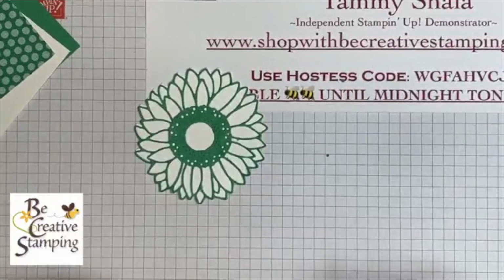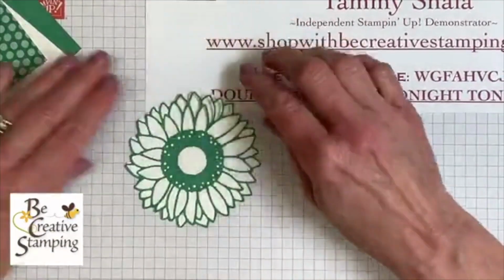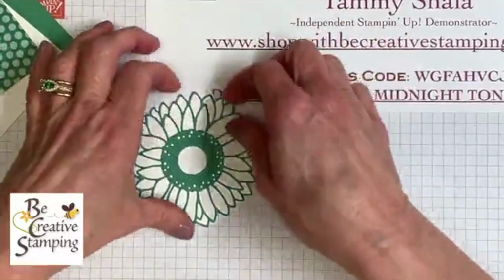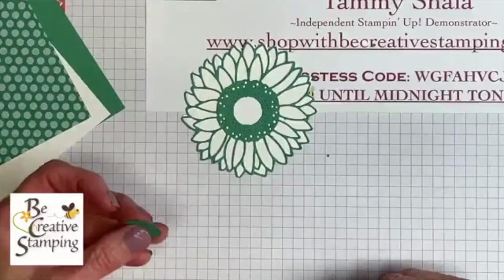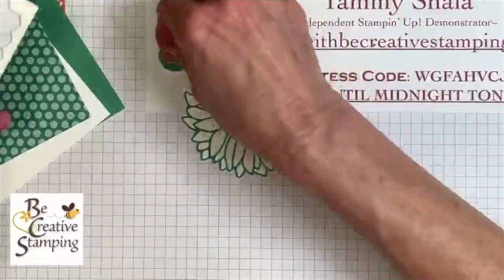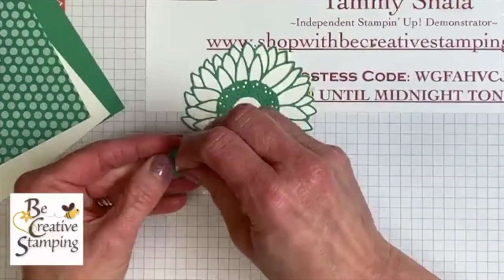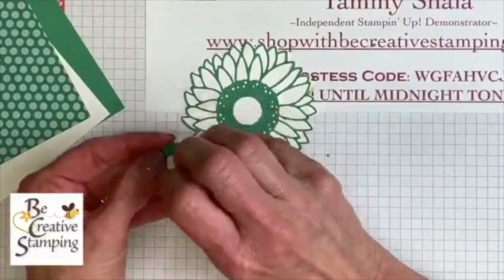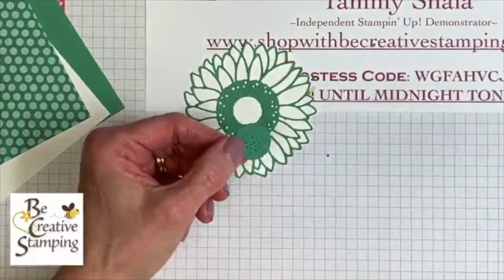All right, so that's our sunflower. That wasn't too bad, was it? But if you're making a lot of these, you don't want to be gluing these, right? You want to be peeling the adhesive off of the back and putting them on a card base. I'm going to pop up the center. Okay, that's the center of the flower.